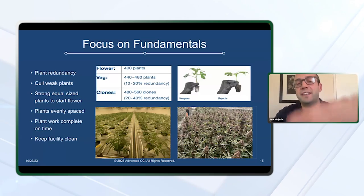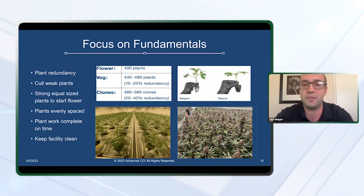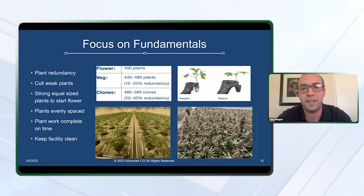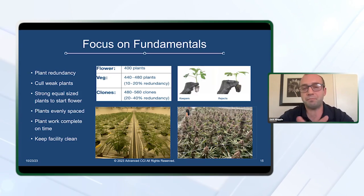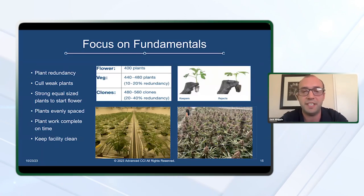The purpose of that is, even if we are having high success rates, we're going to be able to throw 10 to 20% of the worst clones away. So that then we're able to transplant and veg 440 to 480 plants. So then from those veg plants, let's say we did 480, only the 400 strongest plants are going into the flower rooms. We typically start with 40% redundancy in clones and then plant 20% more veg plants than we need.